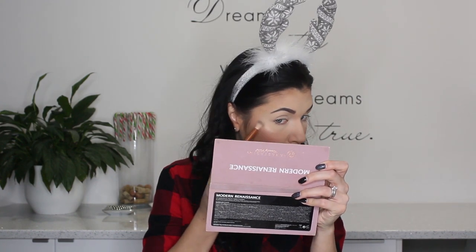For the highlighter I'm gonna use Wet n Wild Mega Glow Highlighting Powder in the shade Precious Petal. I love this highlighter. I think it's such a gorgeous highlighter. You should have it if you don't have it, and it's super, super affordable. Look how pretty this highlighter is though.